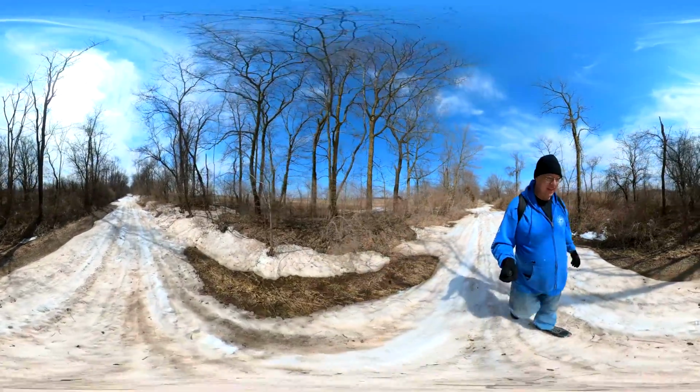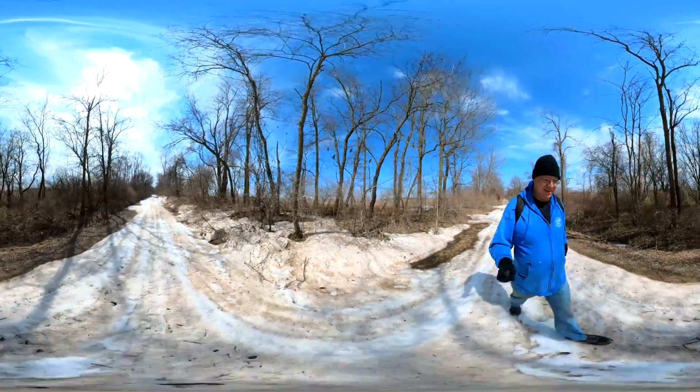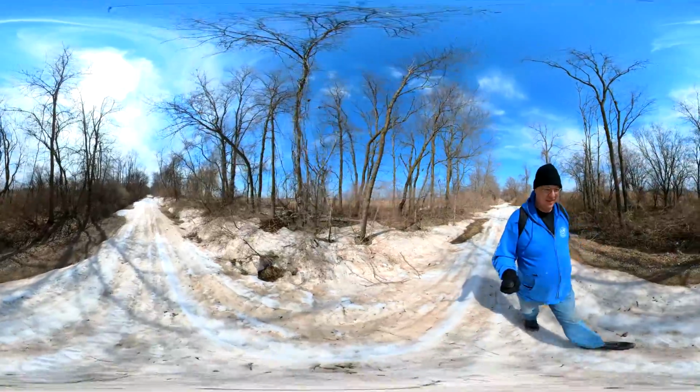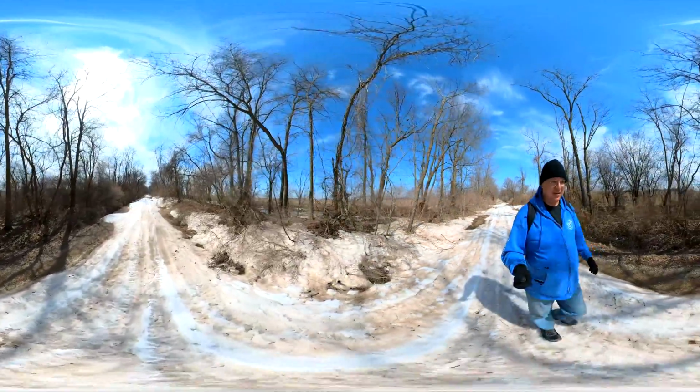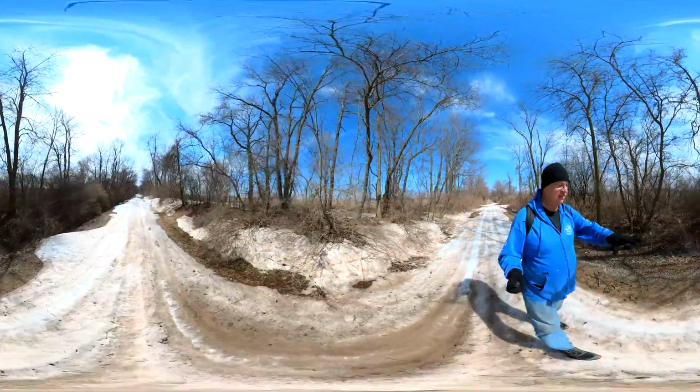All right, let's get off that little ridge. We'll walk more towards the bottom of it. I was going to say that this is built up and crushed down enough to where a lot of the water is running off onto the ground.